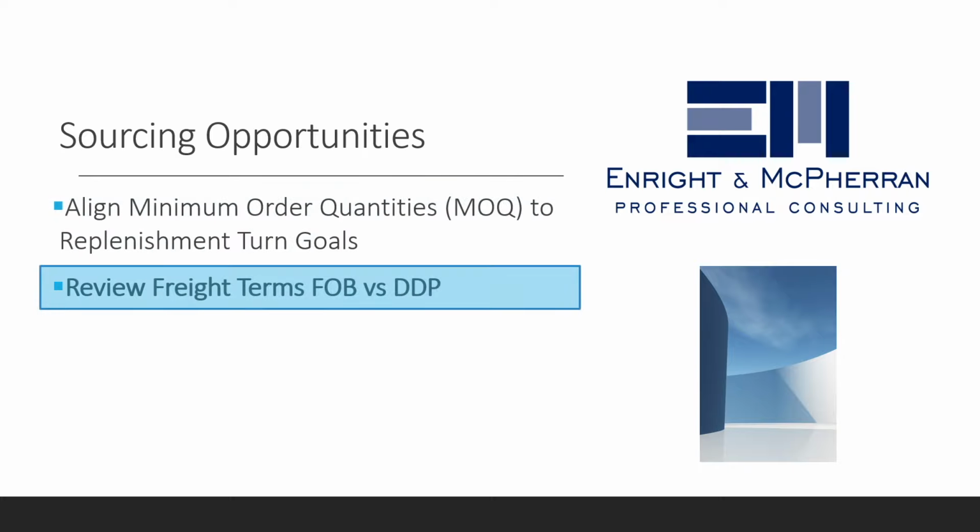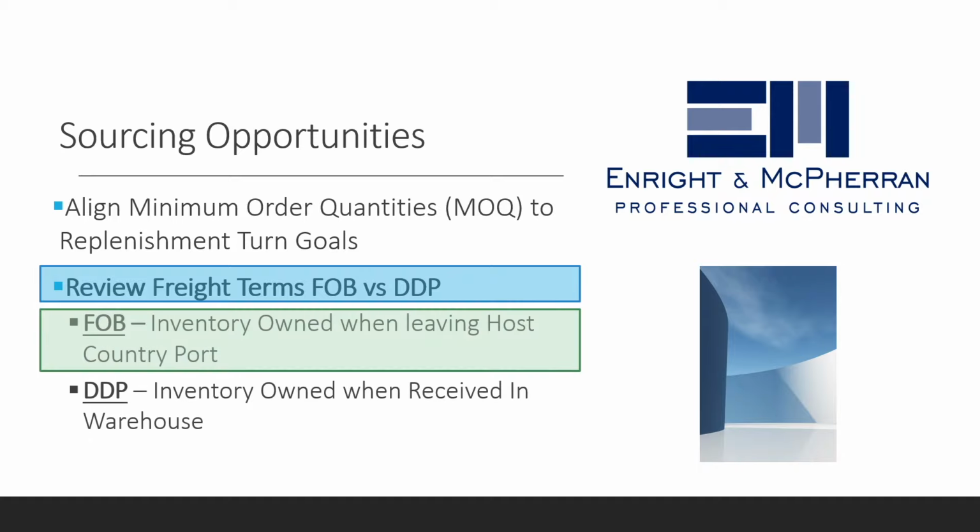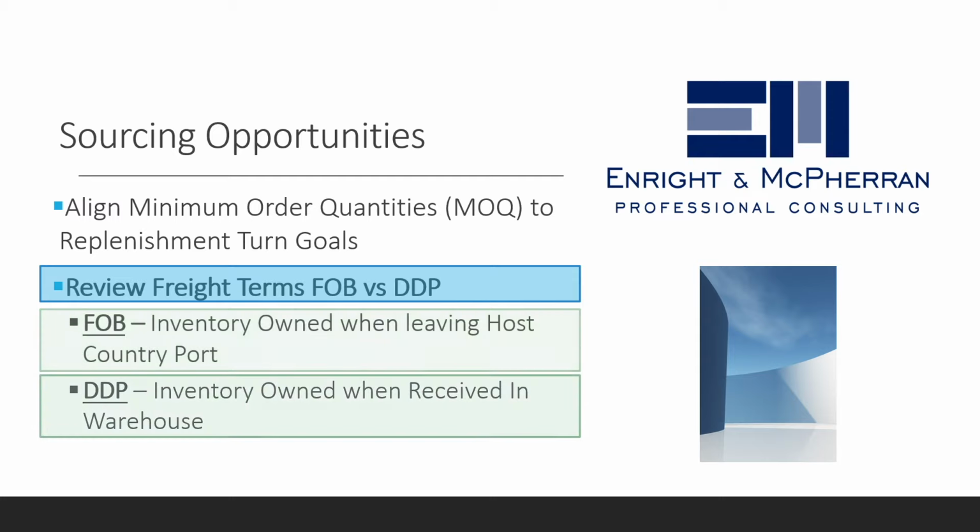With all of the delays COVID has brought us, the importance of choosing favorable freight terms is even more important. The important difference between FOB and DDP, the two freight terms primarily used, relates to inventory ownership. FOB is owned at the point it leaves the host country's port, while DDP shipments are owned when they are received in warehouse. When everything is working, that's about a 60-day difference between FOB and DDP, but carrier and port issues have more than doubled that difference.